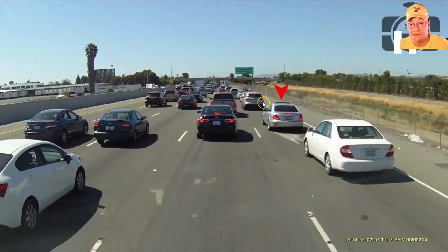Now, at this point, you can see this vehicle's ahead of the pickup truck. So he would allow that vehicle in. This vehicle, in turn, has the pickup truck ahead of him. So he should allow the truck into the gap. This vehicle has that vehicle slightly ahead of him. He should then allow that vehicle in, and vice versa, this vehicle should allow that vehicle in. So it forms that zipper merge.